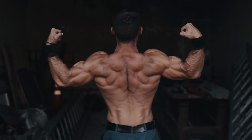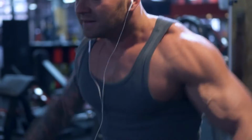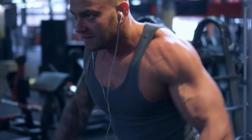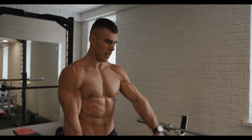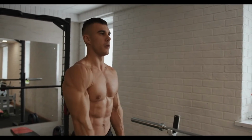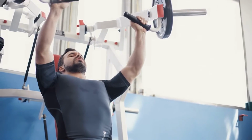The shoulders are made up of 2 groups of muscles, extrinsic and intrinsic muscles. Extrinsic muscles start at the torso, attaching to the bones of the shoulder. Intrinsic muscles start from the scapula and clavicle, attaching to the humerus. Shoulder workouts can be performed in both standing and sitting positions.